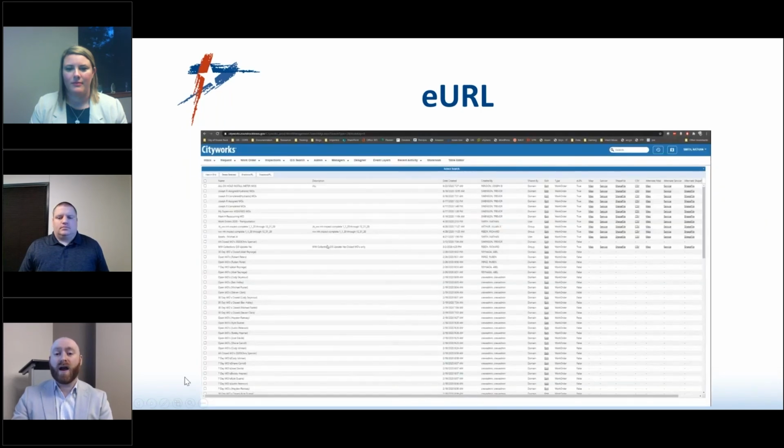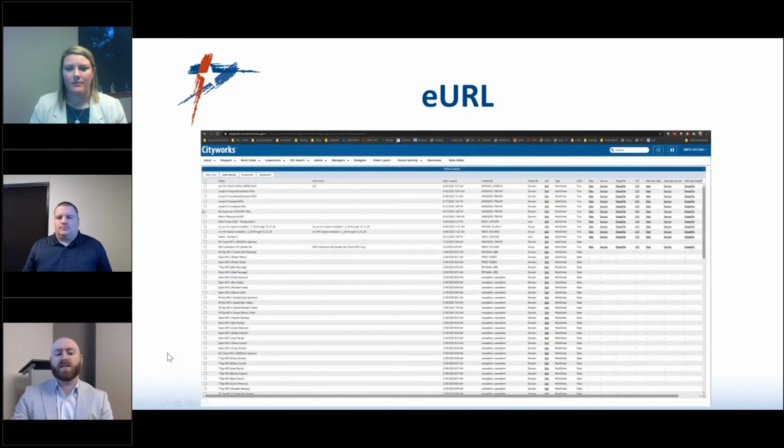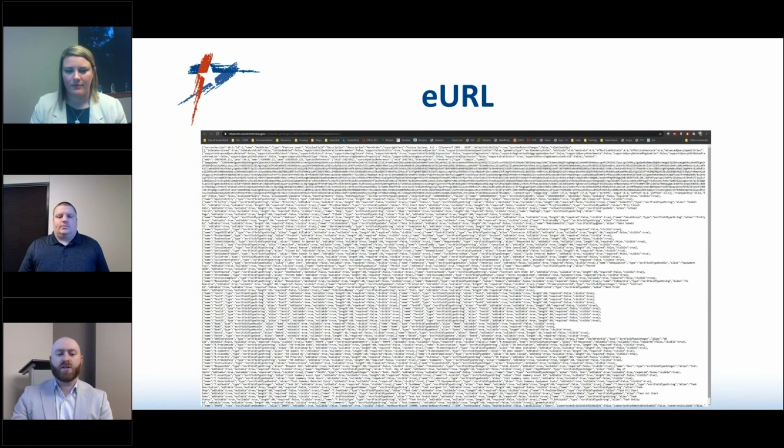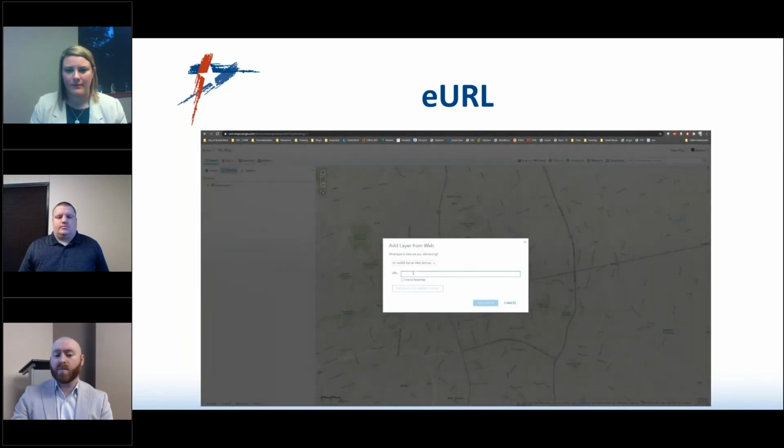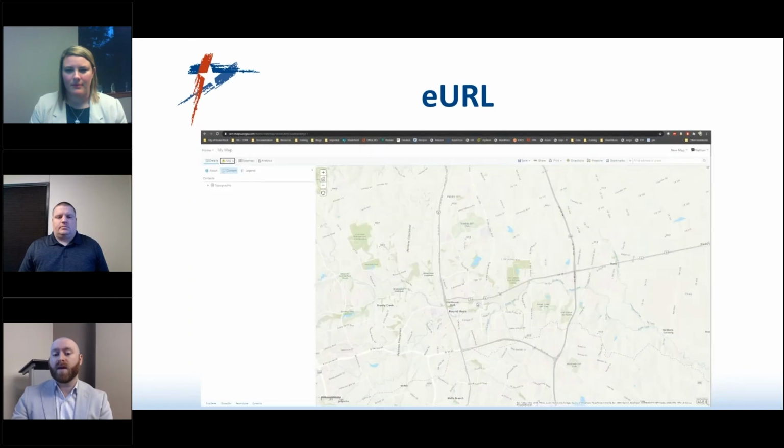So I'm going to show you how easy it is to take an EURL and throw it into a map. Once you've created a saved search in Cityworks, you're simply going to identify that search and click on the service link. That's going to show a page of JSON, but you can ignore that. All you need to do is copy the URL in your browser, go over to ArcGIS, add layer from web, and paste the URL and add layer.